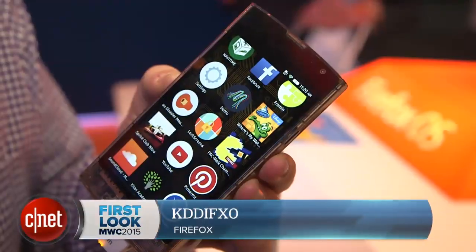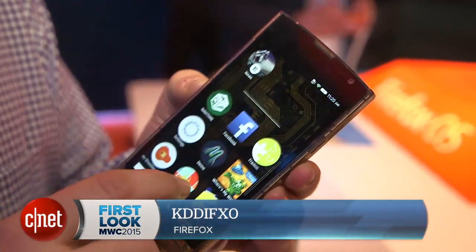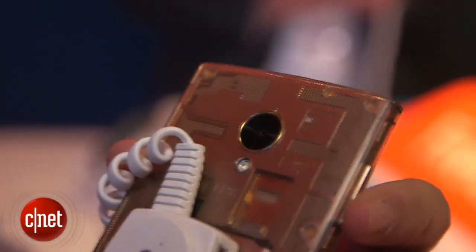Well, they range from premium to really, really affordable. Let's run it down. The KDDI FX0 is only available in Japan. This is iPhone 6 level premium smartphone, 1.2 gigahertz Qualcomm processor, quad core, LTE, 8 megapixel camera.